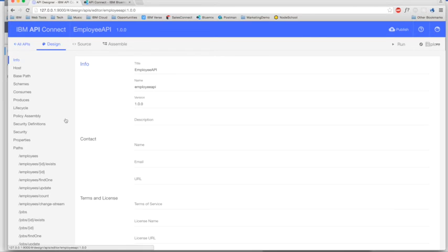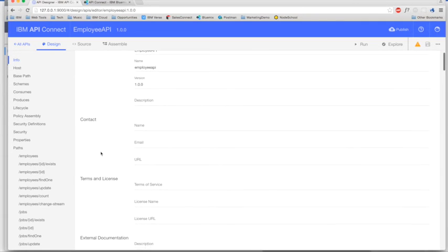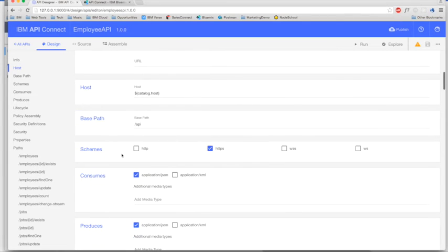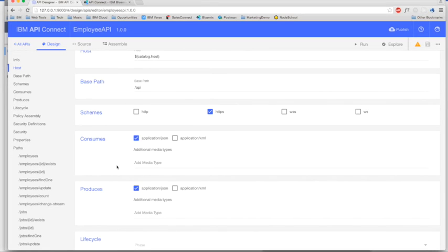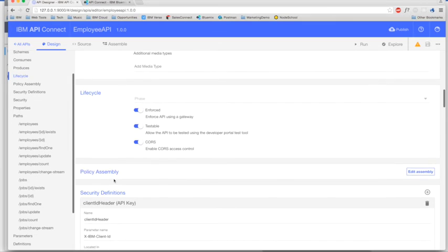Now we can see the API definition. API Connect uses Swagger, an open standard to describe APIs. In the design view, we can see a graphical representation of this Swagger file. We can edit some basic information about the API, look at the protocols it supports, and define what format it accepts and produces, as well as having a look at how it is secured.